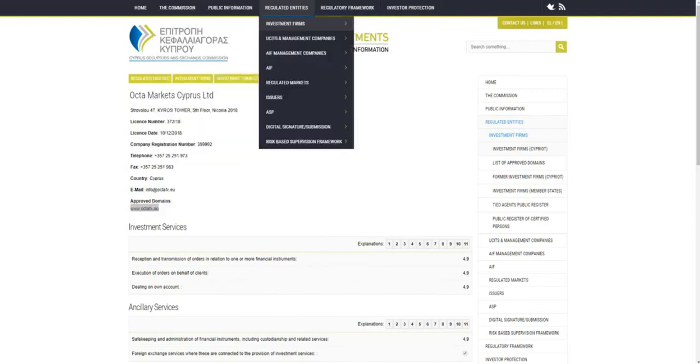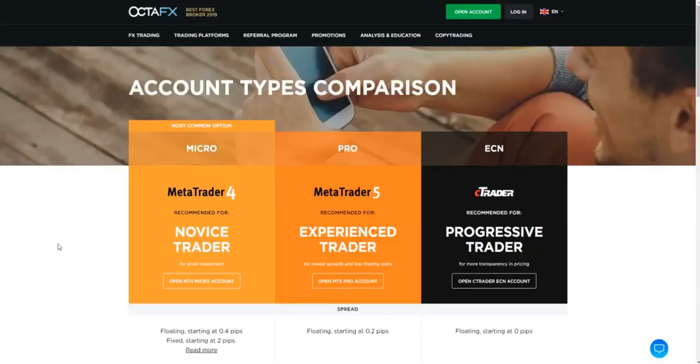OctaFX.com provide three different types of trading accounts. We have Micro, Pro and ECN. And these are designed for a variety of different traders. As you can see here, the Micro account on the MetaTrader 4 platform is designed for novice traders. The Pro account for MetaTrader 5 trading is recommended for experienced traders, and the ECN account is recommended for the progressive trader, which is used on the CTrader platform.